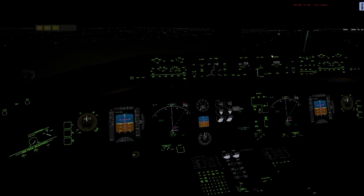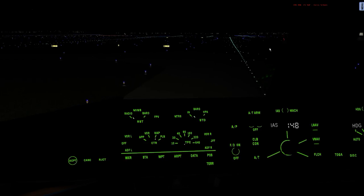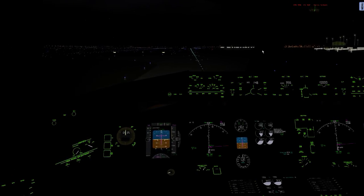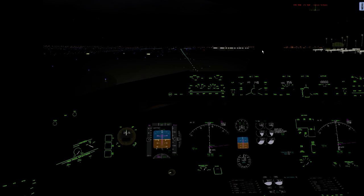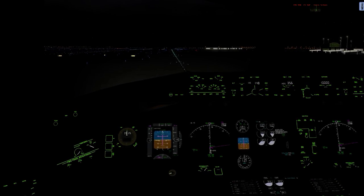There's no sign saying that this is Kilo. I hope I'm in the right taxiway. Did it say Kilo? Yeah, I think so. I think we are good. And we can set flaps to take off.